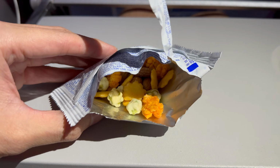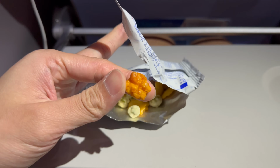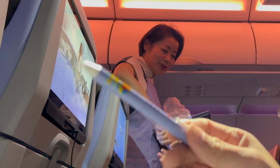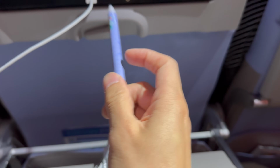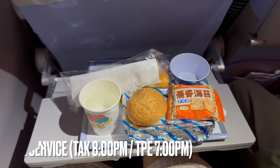Shortly after takeoff, the cabin crew began the service. It started with a pack of snacks. It's mixed Japanese nuts, and the packaging has Pikachu on it. Next, the cabin manager came to the aisle to give us a pen as a souvenir. And again, of course, we've got some Pikachu on it. By the way, it's a really good pen. It's a wet ink pen.